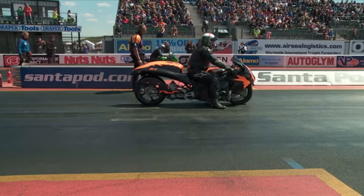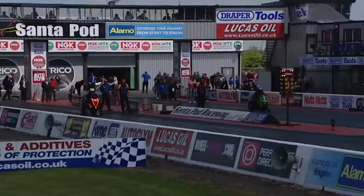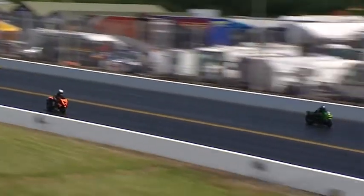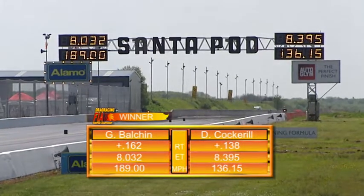Next match up then, Graham Bouchin in the far lane, Danny Cockrell nearest to us. Well, we see one of the Venn racing machines go through. Will we see the second one? Oh, pretty close off the start line. Oh, it's wheelies all the way for Danny. And that allows Graham Bouchin to pull away. So, Graham into the semis.